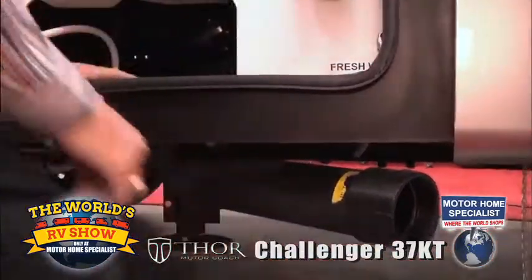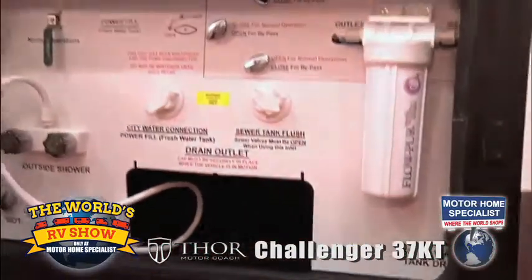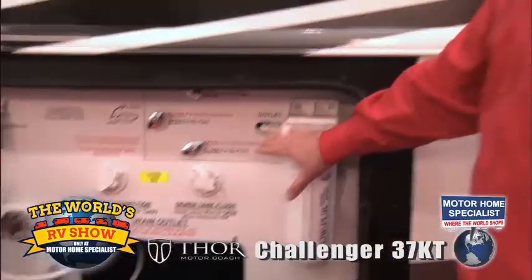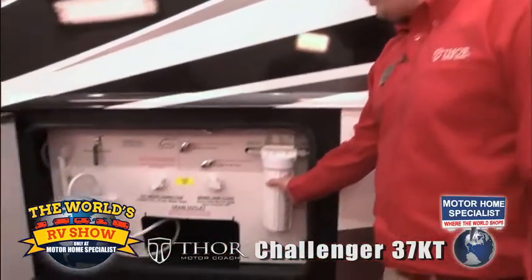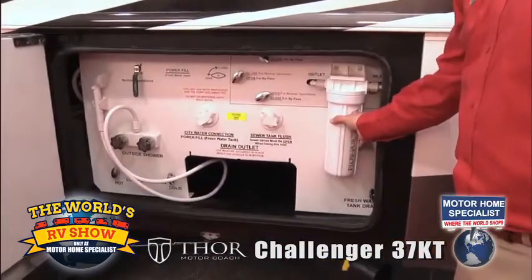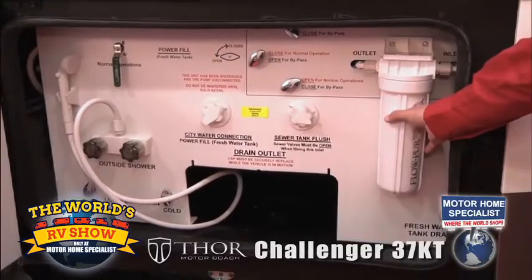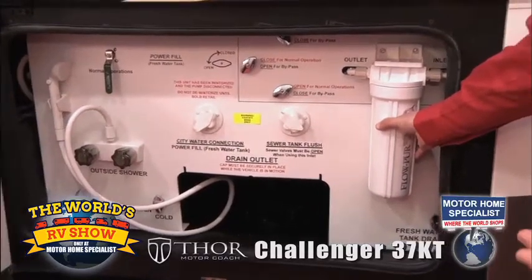It'll store in its own little place there. Very easy to operate termination center. You'll notice everything is nice and neatly labeled. It does come standard with a whole house water filtration system, so that when you're brushing your teeth, doing dishes, or taking a shower, not knowing what campground you're at, all that water will be filtered for you.